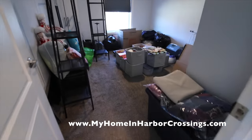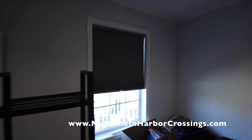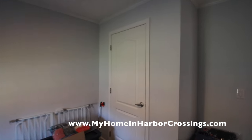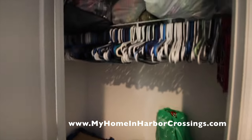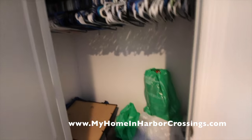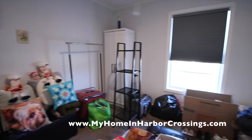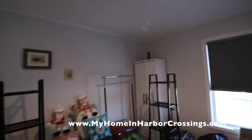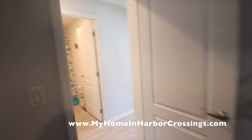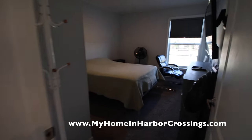Now here you have one bedroom. This is carpeted, LED lights above, the blackout shades on the window, and then the closet. Let's take a peek in there. You've got a wire rack. There's another view of the room, the light, beautifully painted house. So out to the hallway again, and then to the third bedroom.